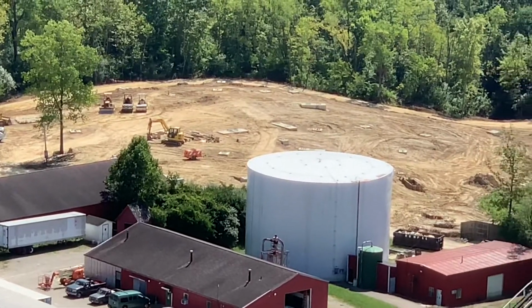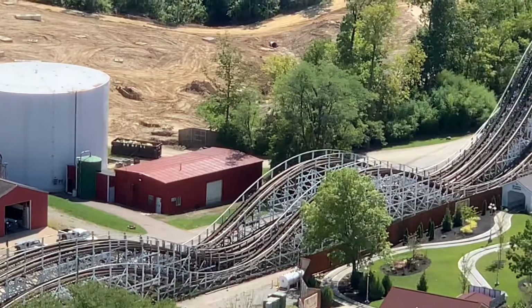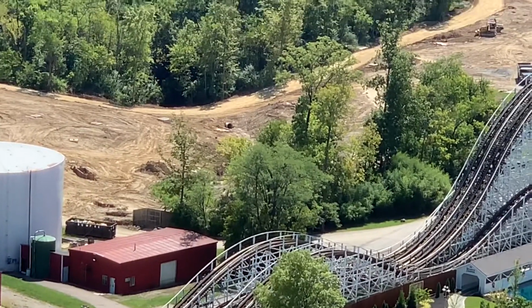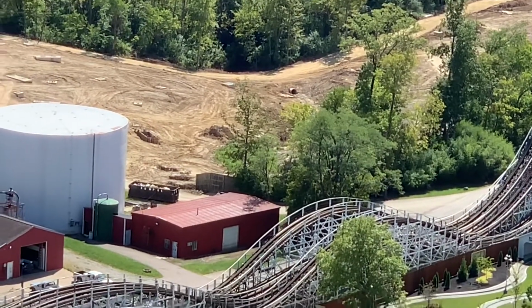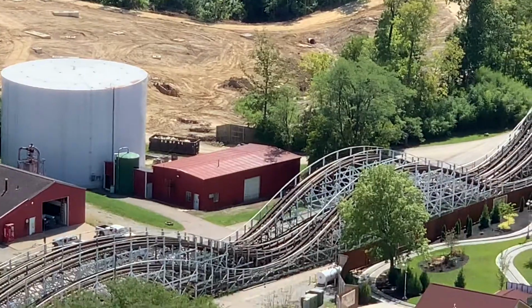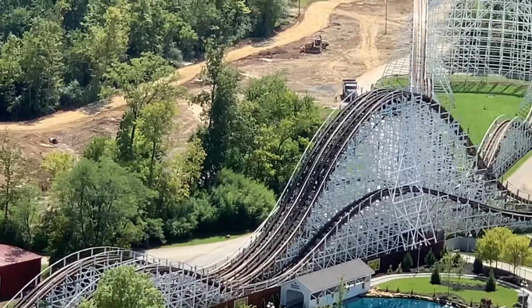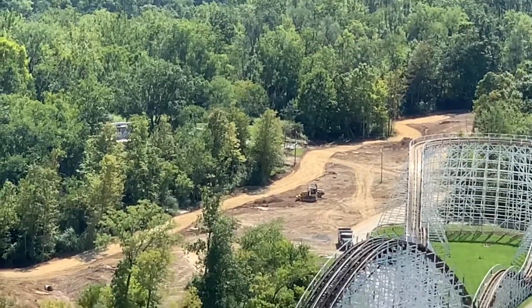They got a lot of the footers in the drop area completed. That little circle around that drain tile there, that's going to be the base of the drop. It's like they might be moving that access road over to the other side.